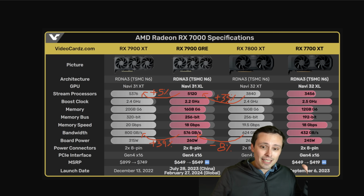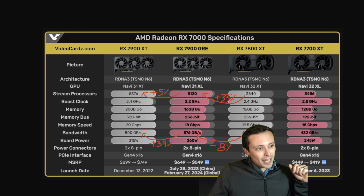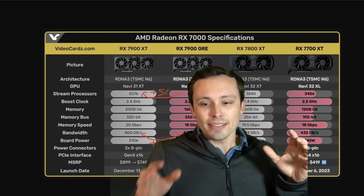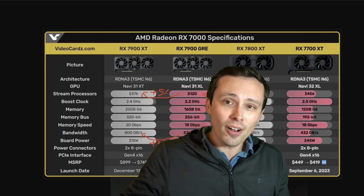Now, the weird thing with overclocking, though, is that a lot of people say I should do more overclocking in my benchmarks. I see that comment a lot.